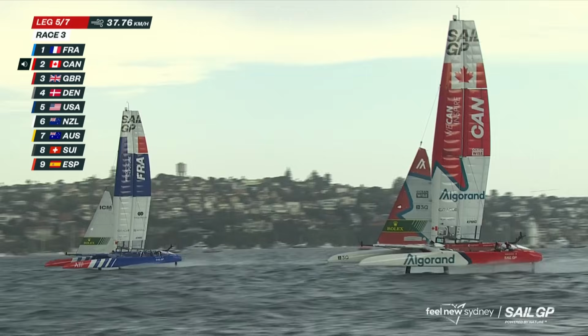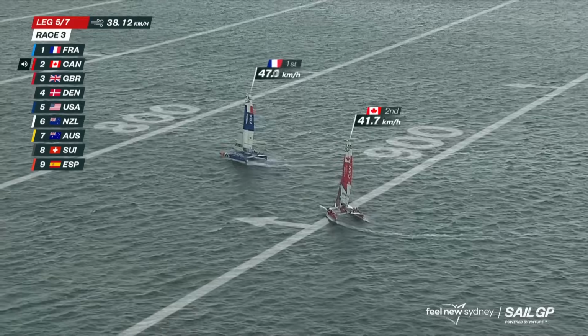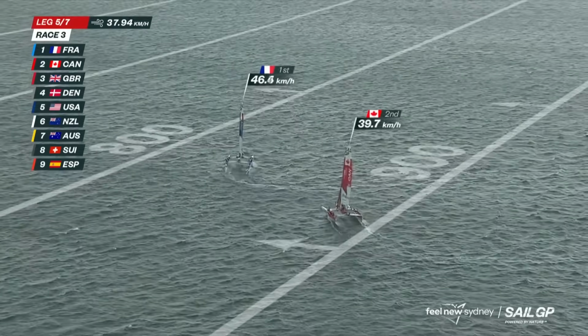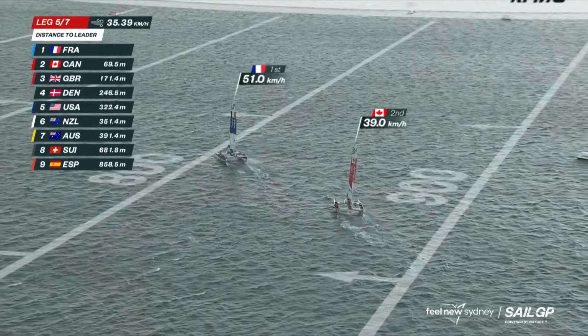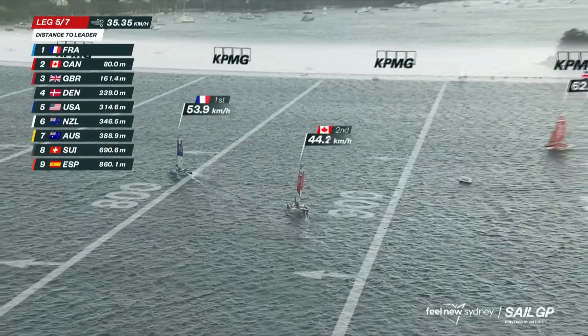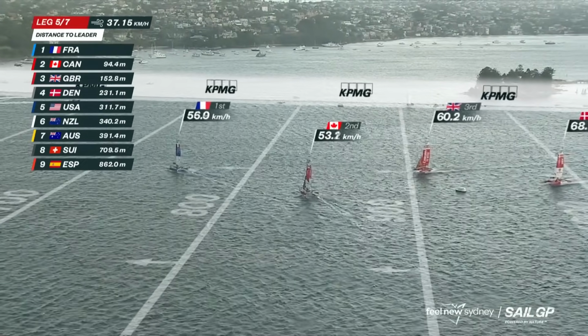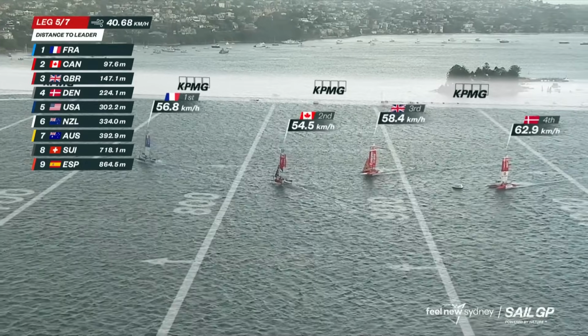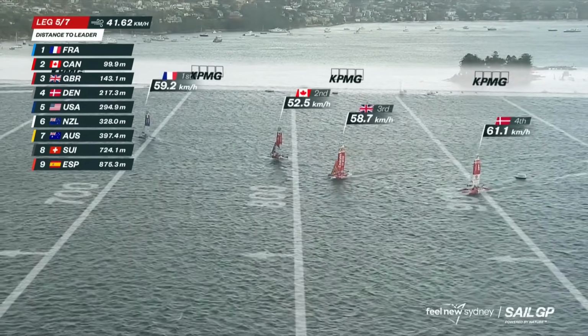Look at these two. France and Canada absolutely locked horns, identical turns. So who does it cleaner? Well, probably advantage France if we're judging the manoeuvres there. Two pretty good manoeuvres, and the French have stretched, but that slight loss has given Emirates GBR a chance to get back in the game. Still behind here, but Ainsley, he's on the hunt as we approach this final gate leg.